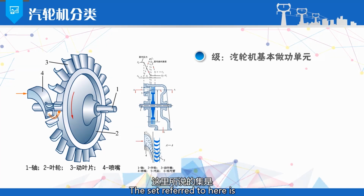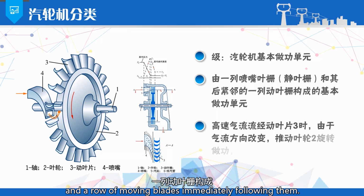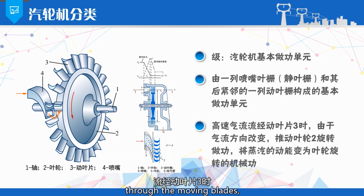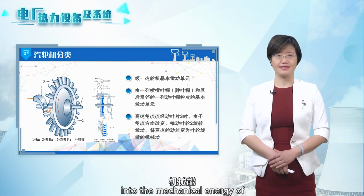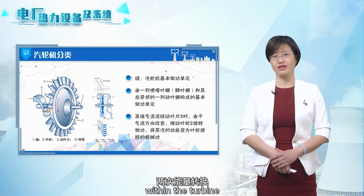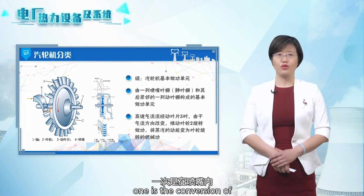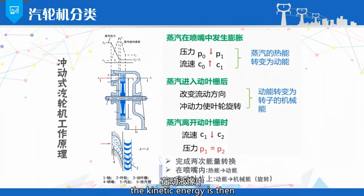The stage referred to here is the basic working unit of a steam turbine, consisting of a series of nozzle guide vanes and a row of moving blades immediately following them. High-speed steam flows through the moving blades, and due to the change in the direction of the steam flow, it propels the impeller to rotate and perform work, converting the thermal energy of the steam into the mechanical energy of the impeller rotation. The steam undergoes two energy conversions within the turbine. One is a conversion of thermal energy to kinetic energy in the nozzles, and in the moving blades, the kinetic energy is then transferred into mechanical energy.